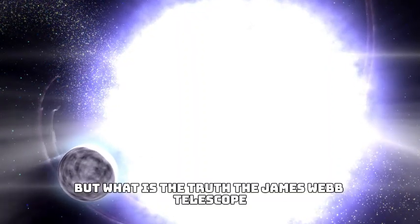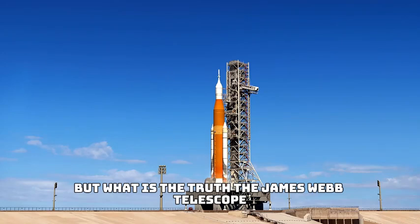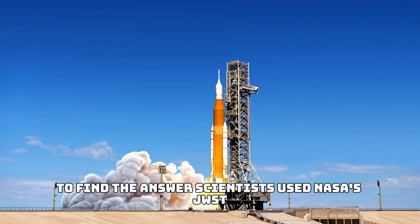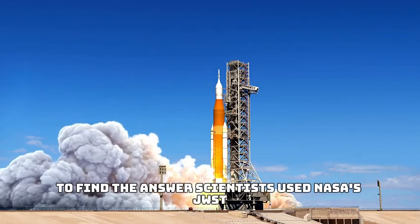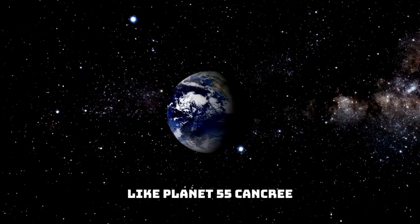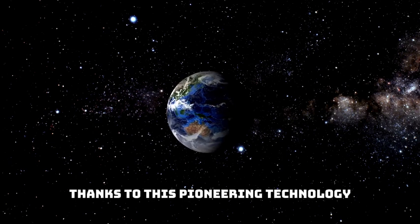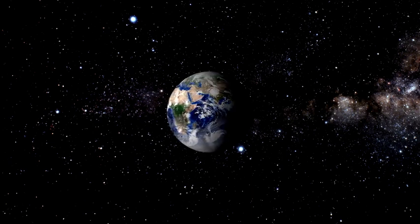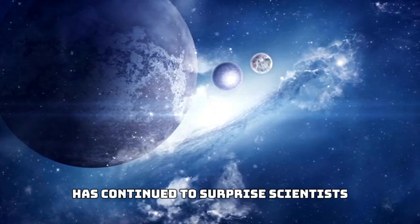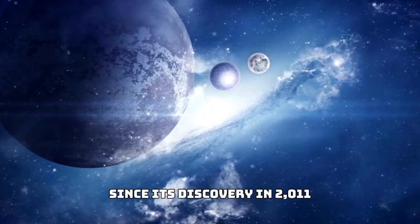But what is the truth? The James Webb Telescope has made a surprising discovery. To find the answer, scientists used NASA's JWST to finally get a close-up view of the Earth-like planet 55 Cancri E. Thanks to this pioneering technology, this exoplanet, our immediate neighbor on a cosmic scale, has continued to surprise scientists since its discovery in 2011.